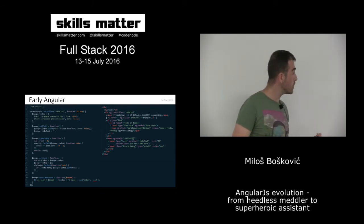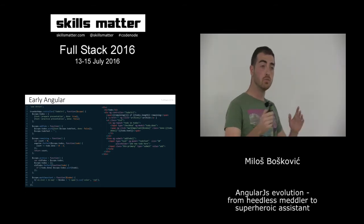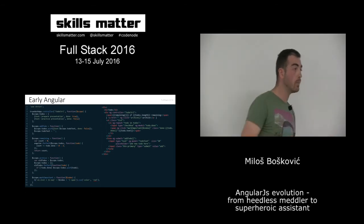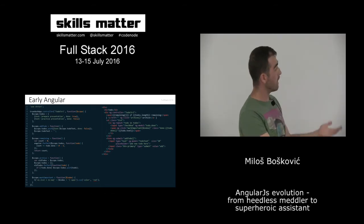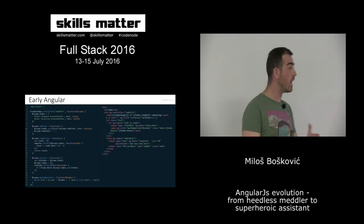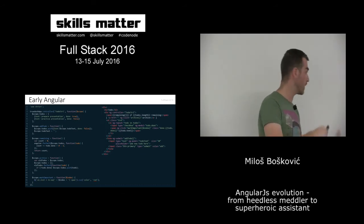However, here you need to rely on dependency injection. So you need to inject this specific $scope, because back then that was the only way to make these functions available in the template. So you have to sort of meddle with Angular, or Angular is meddling in your own work, right? So you have to use it. There is no other way.